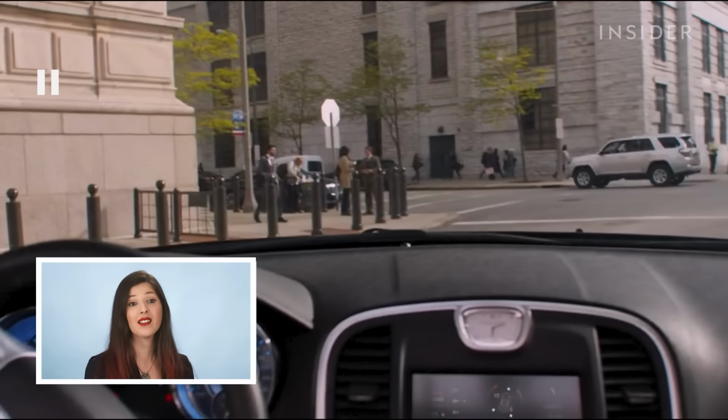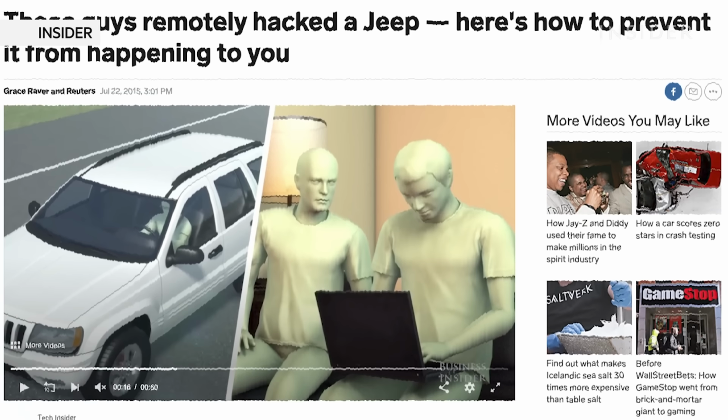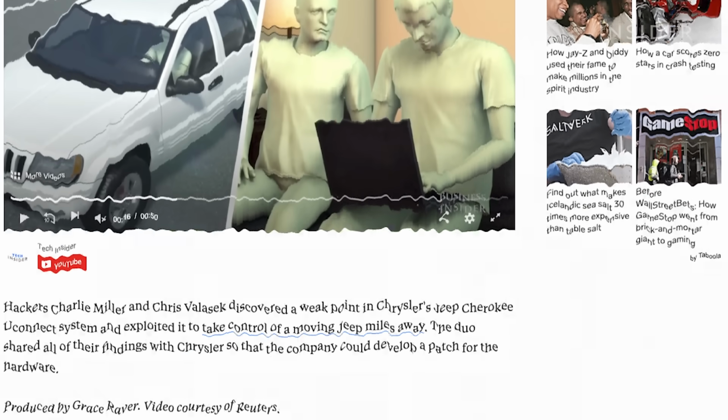This hack is actually based on a real-world hack that was demonstrated about a year before this movie came out. Back in 2015, Charlie Miller and Chris Valasek demonstrated that they can remotely hack a 2014 Jeep Cherokee using the infotainment system.